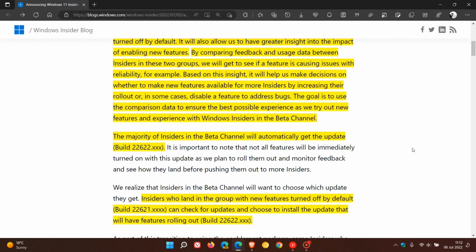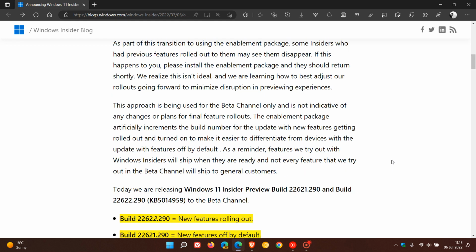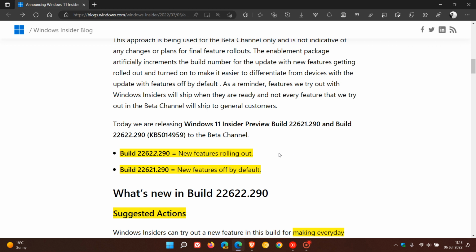And they go on to say the majority of insiders in the beta channel will automatically get the update, build 22622, and insiders who land in the group with new features turned off by default, build 22621, can check for updates and choose to install the update that will have features rolling out, build 22622. The summarized version basically is: build 22622 will have new features rolling out, build 22621 will have new features off by default.